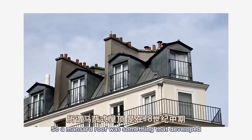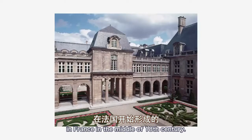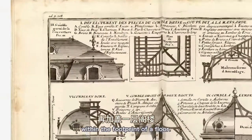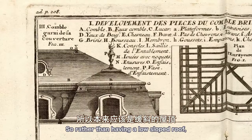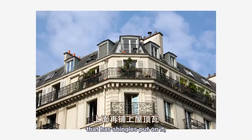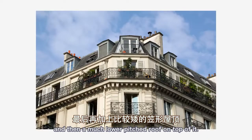So a mansard roof was something that developed in France in the middle of the 18th century and really was a way of creating an attic within the footprint of a floor. So rather than having a low sloped roof, you end up having a very almost vertical piece of roof that has shingles put on it and then a much lower pitched roof on top of it.